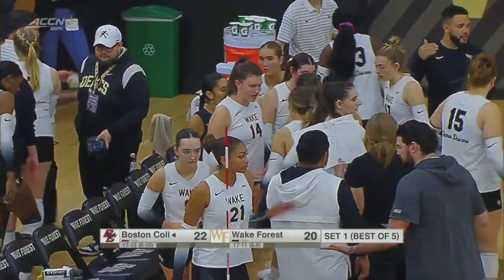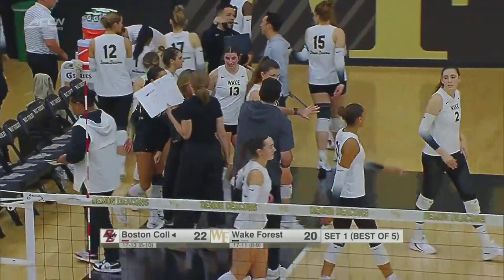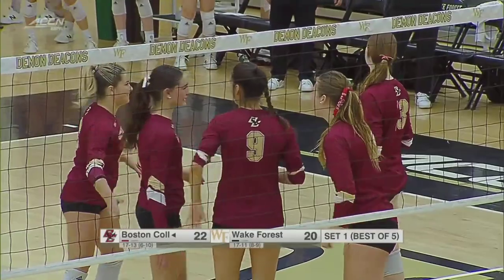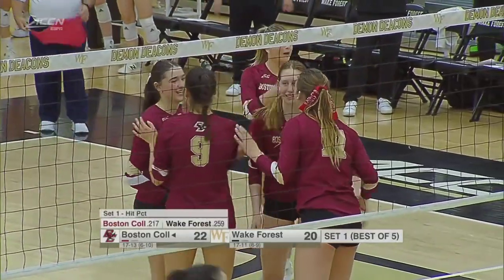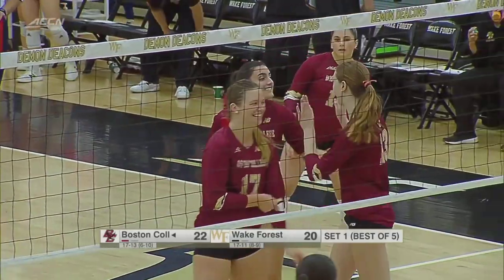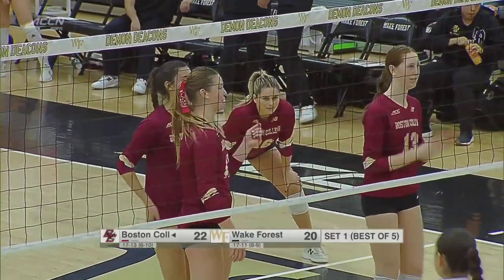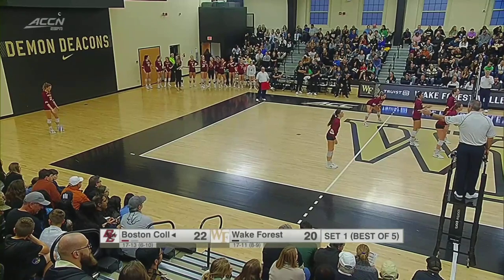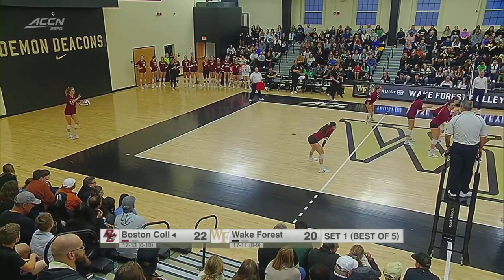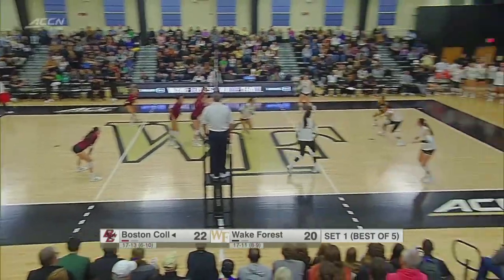Absolutely. Statistically looking, Boston College is actually hitting a .217. Wake Forest is hitting a .259. So the offense is there. There's a pretty good spread. You have Slater with four kills, Carney with four kills, Crawford two, Ryan Baker actually with two, and then Frankie and Charles both coming in with one. It would be nice for Wake to establish the middle a little bit more, but they have pretty good variety.